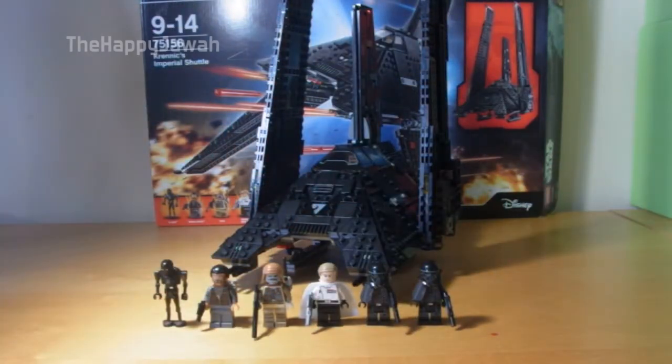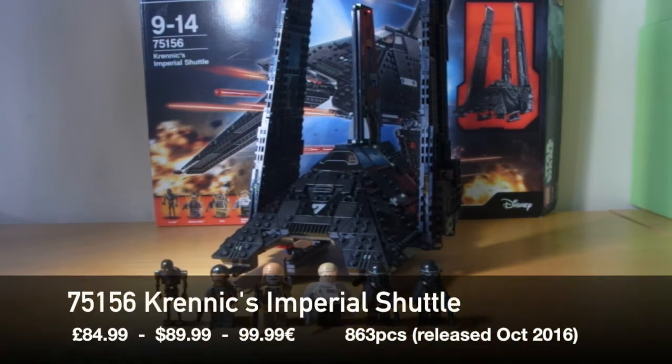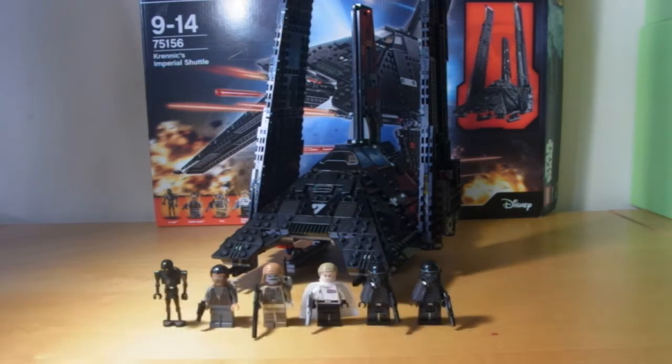Hello, I'm TheHappyJawah, and welcome to a LEGO Star Wars review on Krennic's Shuttle. This set came out in September, October 2016, and it cost £85, $90. But I just got this from Argos for £50, so that's a delicious £35 off. And yeah, I couldn't resist.